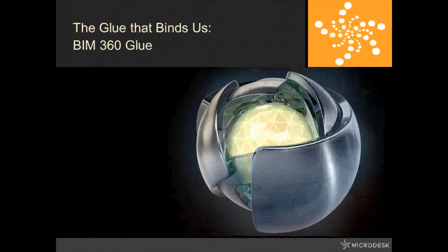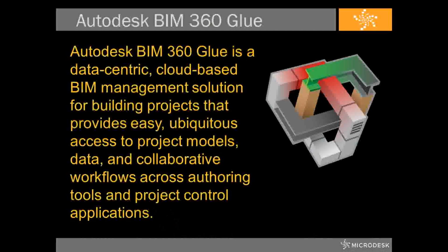Okay. Now, onto the actual presentation. First thing is, what is BIM 360 Glue? So I know this is kind of a wall of text here, but essentially Glue is a cloud-based management, collaboration, and review tool. An easy way to simplify it is to think of Navisworks and put that in the cloud. It's a pretty close statement in terms of what we're going to be looking at.